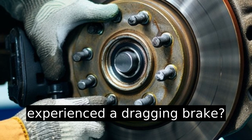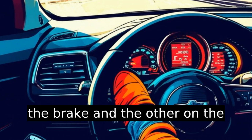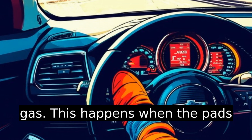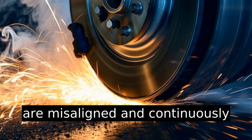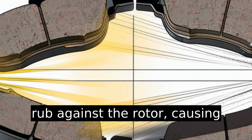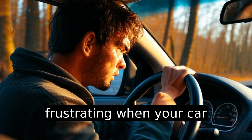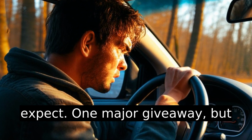Ever experienced a dragging brake? It's like you have one foot on the brake and the other on the gas. This happens when the pads are misaligned and continuously rub against the rotor, causing constant friction. It's really frustrating when your car doesn't respond the way you expect.